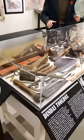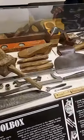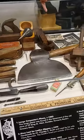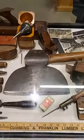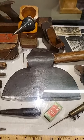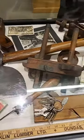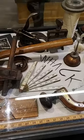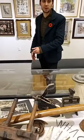This case shows some of the tools that relate to different trades in Dundas's history. Some highlights are this big, beautiful axe, which was made in the Hourigan Axe Works in Dundas, which was on Hat Street. Dates to about the 1850s. And you can see it's interesting. It has this skewed handle that sort of runs up. And that's so that you could walk along a log and slash at it without cutting into your own leg to square out a rounded log.